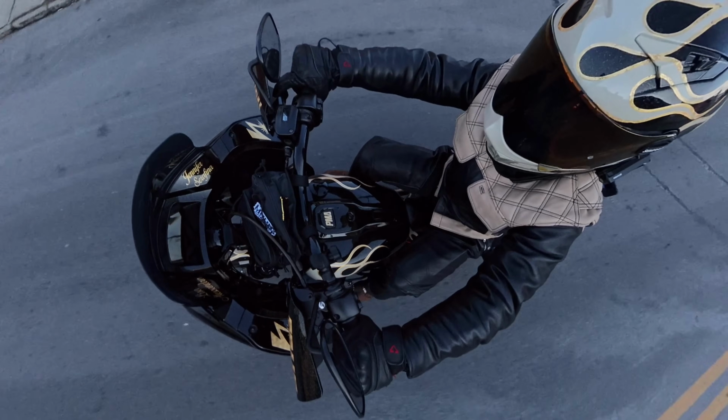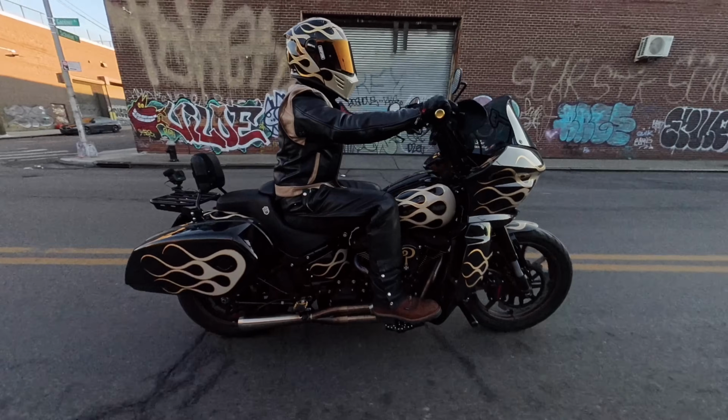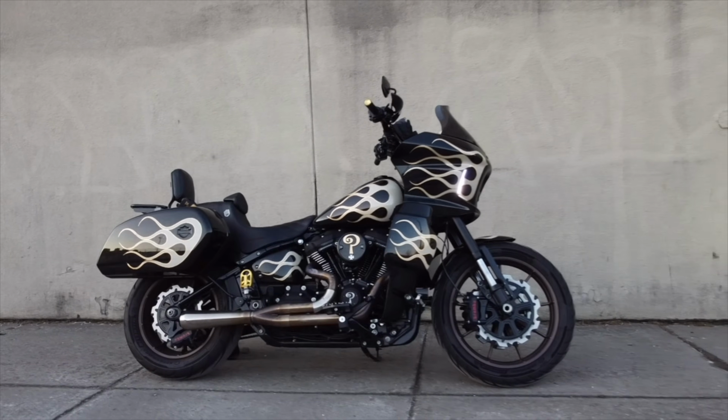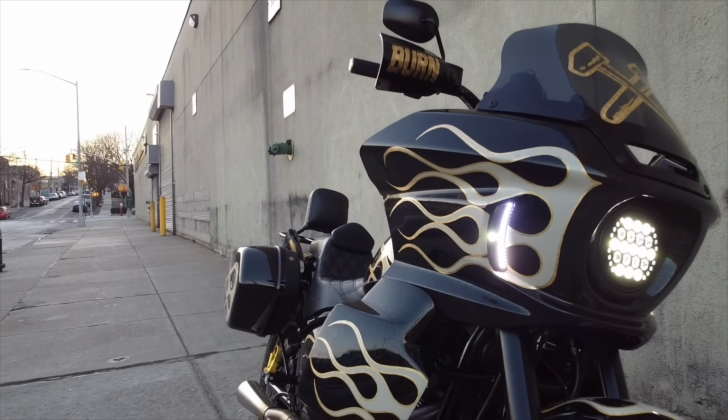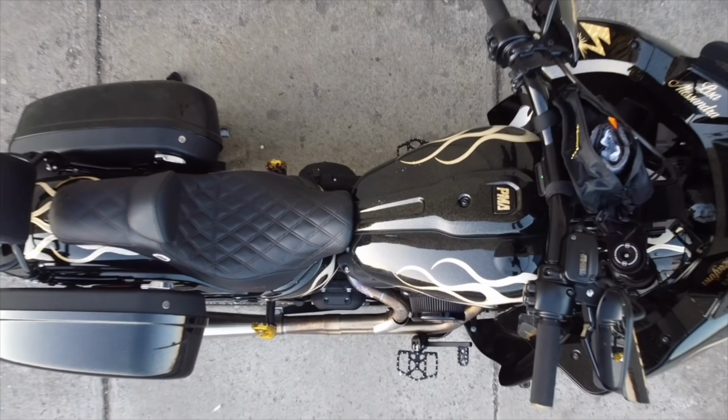Burn True was born from the ashes of me surviving a nearly fatal bike wreck. This bike, in a way, would be a celebration, but also becoming correct, like all its predecessors in terms of my builds.